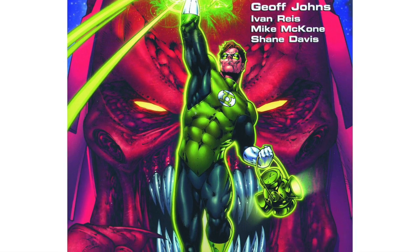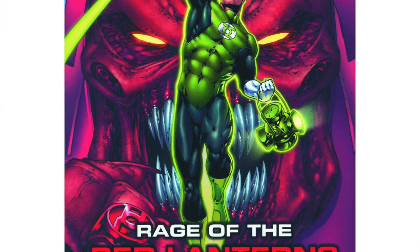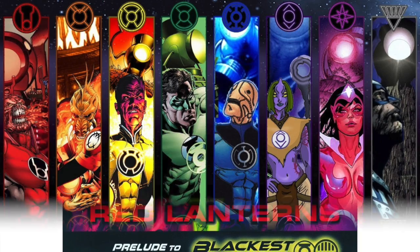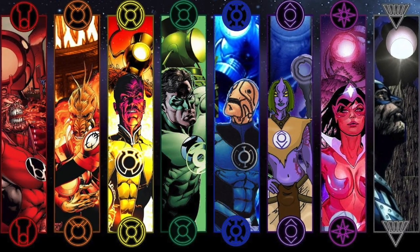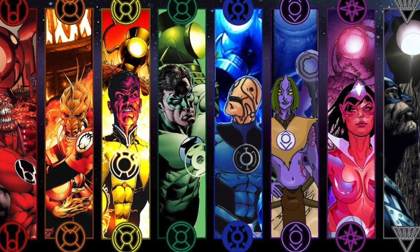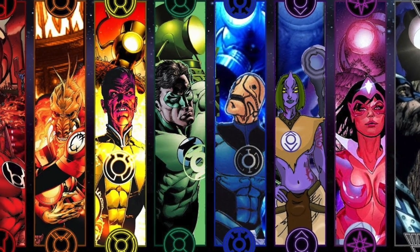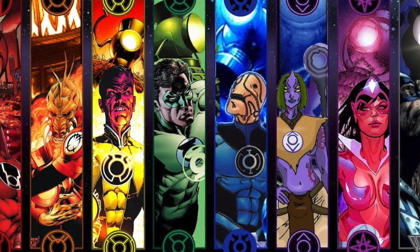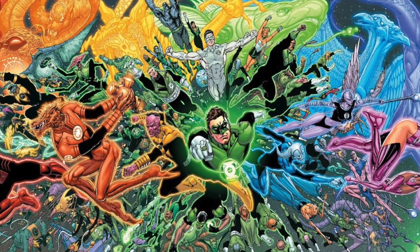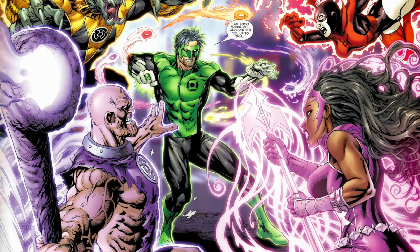After the battle with the Sinestro Corps and the Yellow Lanterns, along came the Red Lanterns, Rage of the Red Lanterns, red being the color of anger. And this gave birth to the multicolored spectrum of rings, where every color, every emotion had a different ring and a different corps. Sometimes it was one person, sometimes it was three, sometimes it was an entire legion, and they all had to team up to fight against some cosmic bad guys.